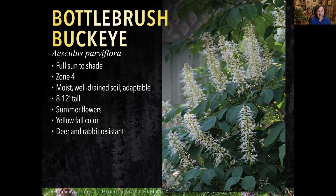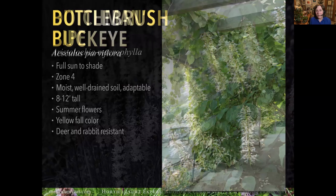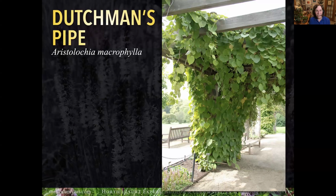This thing is big, 8 to 12 feet tall, and it does spread, not aggressively, but if you're looking for an understory plant, I've seen this used next to buildings as a foundation plant, taller buildings. The fall color is yellow, and deer and rabbit tend to leave it alone, but I'll tell you, the deer have munched on mine.